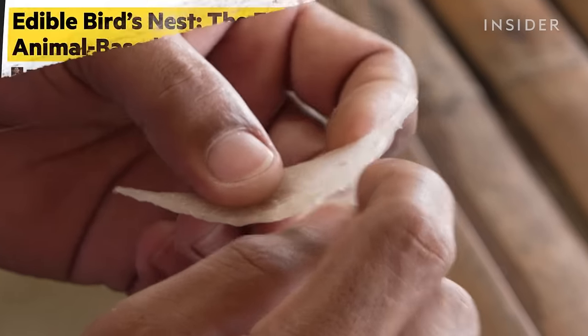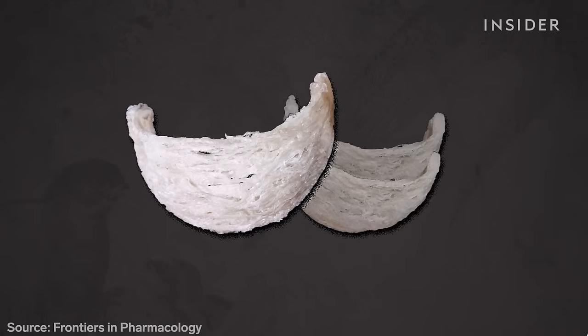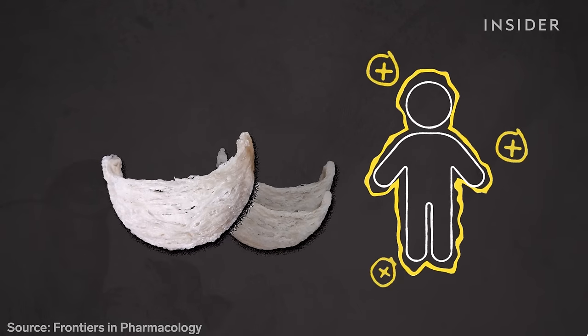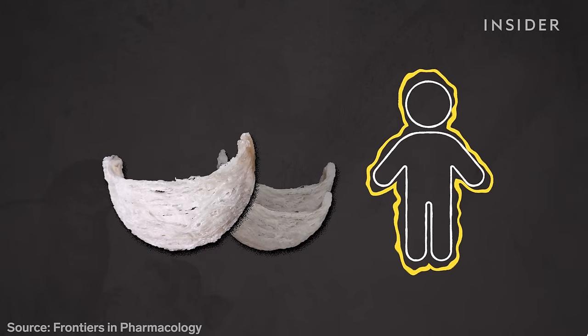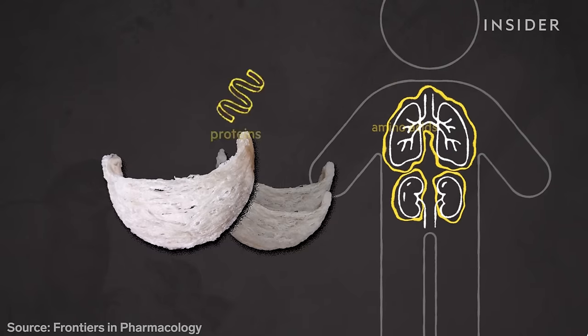And there's some science that backs it up. A 2015 study shows the nests are loaded with nutrients that can boost a child's immunity. And they're rich in proteins, amino acids, and vitamins that strengthen organs.